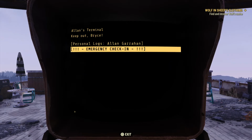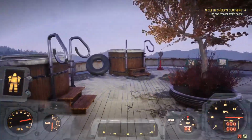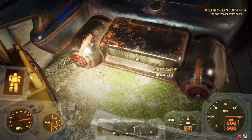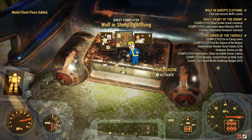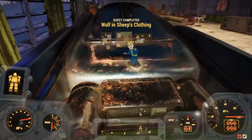All right, so we gotta go to the wagon and get the cache, which is gonna be right here. Oh, look at that. Activate the cache. There we go. Quest completed. Wolf in sheep's clothing is now done. What's next?